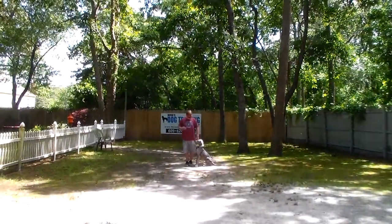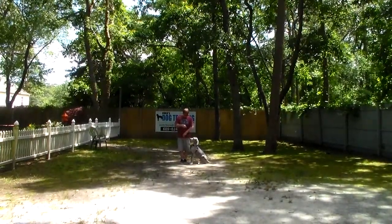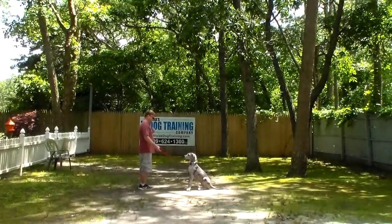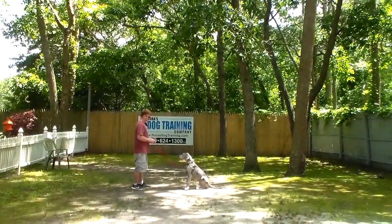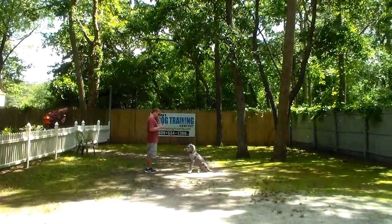Nice automatic sit. And the next exercise that we're going to demonstrate for you is the sit stay. The stay is a hand and a voice command, and because it is a stationary exercise, it is a one-word command. You're going to start out at about 30 seconds and you're going to work all the way up slowly to 3 minutes.